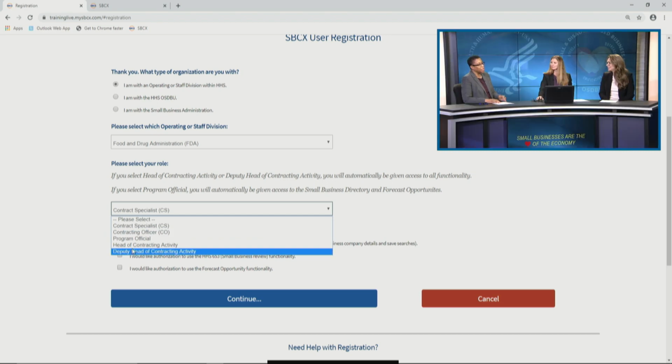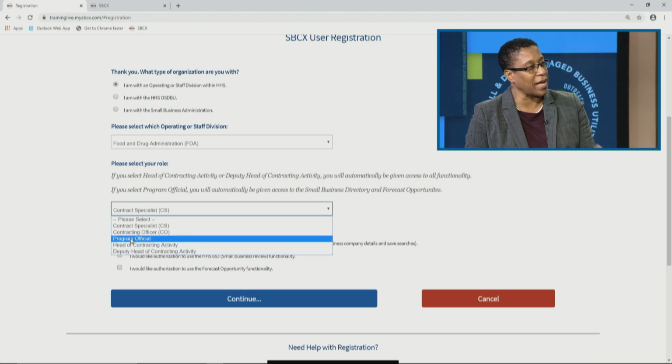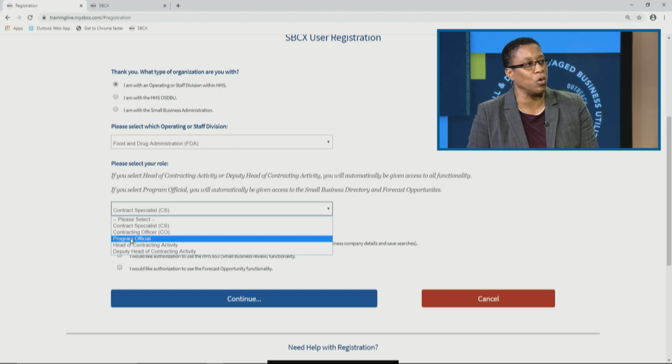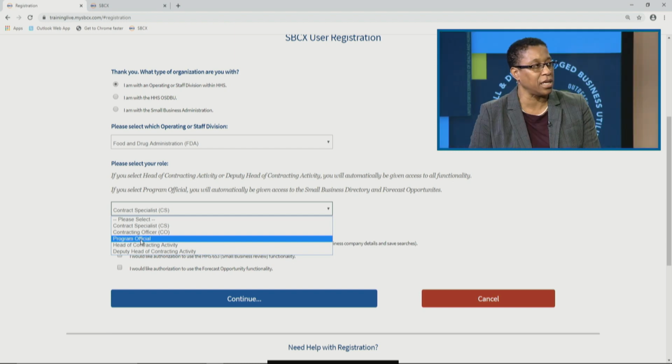And then we'll go ahead and make a note here about the program official role. We'll talk about the forecast a little bit later, but the program official role is strictly for those who have the approval to upload and publish opportunities in the forecast. That is correct. And so with some of the OpDivs, that permission is granted through the HCA. So if you register and request that role, we will then reach out to your HCA to see if it is okay for us to grant you that approval.